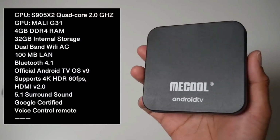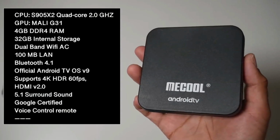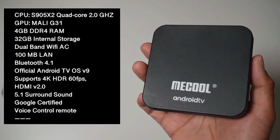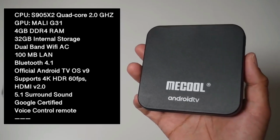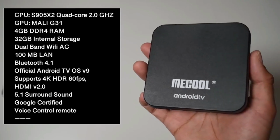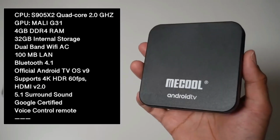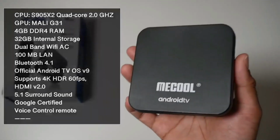So this box is running the S905X2 quad-core CPU with 4 GB of DDR4 RAM and 32 GB of internal storage. You also have dual-band Wi-Fi AC with a 100 MB LAN. You've got Bluetooth 4.1, official Android TV OS version 9. This supports 4K HDR at 60 frames per second. You have HDMI version 2.0 with 5.1 surround sound, official Google certification, and a voice remote control included.